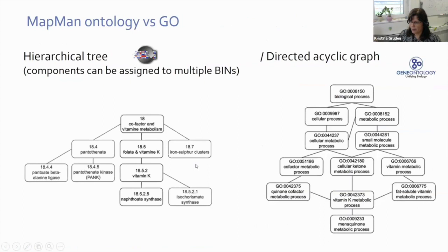So what is the difference between MapMan ontology and gene ontology? They're slightly differently organized. You have the acyclic directed graph for gene ontology and a hierarchical tree for MapMan. And also, I think I forgot to tell before, but the gene ontology is organized on three different levels: biological process, molecular function, and localization. And MapMan has two of those linked together into one hierarchical tree, the biological process and molecular function. But the localization is excluded from MapMan.